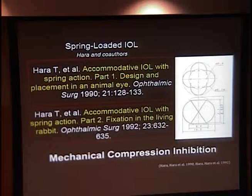of the optics. And Hara et al. postulated that this pressure on the lens epithelial cells prevented LEC metaplasia, and they termed this mechanical compression inhibition. And this lens was successful in preventing PCO and ACO at areas of contact.